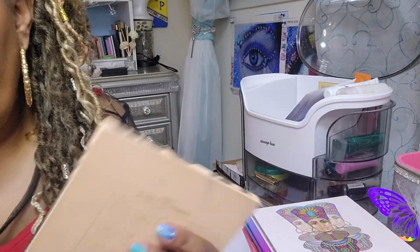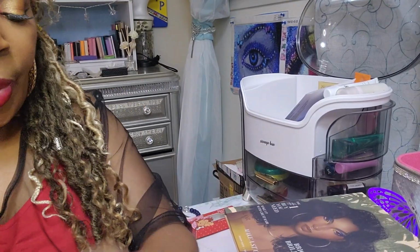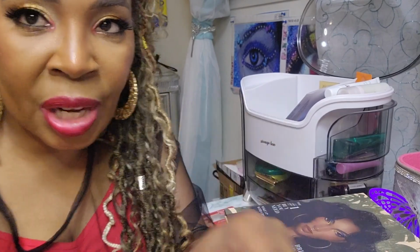Now, I would still use the glitter glue, and I would still use a piece of tape to take them off at the end of the day, just out of precaution. But of course, they're not as chunky. They're not as chunky as some other ones are.